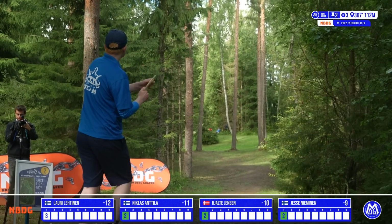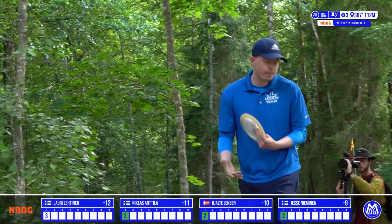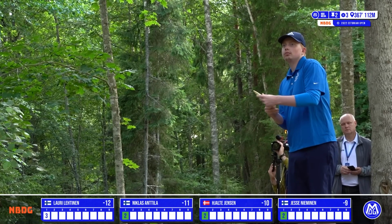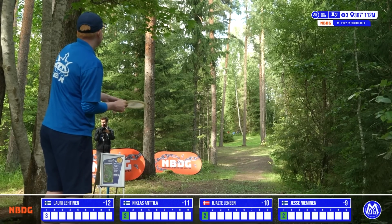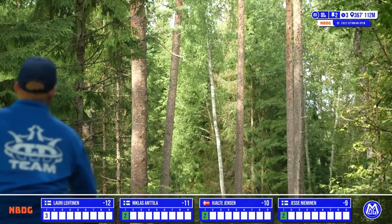Hjalte, unfortunately, a little late on the release, and he did catch the outside of the Guardians, and he's going to be in trouble. Let's see what Jesse can manufacture here. As you mentioned, a forehand dominant player. He will need to have a long turnover flight here. Very touchy shot. We'll see his angle control.